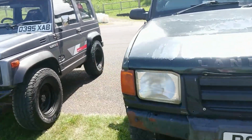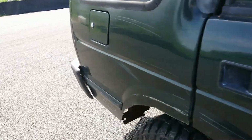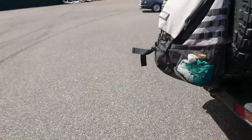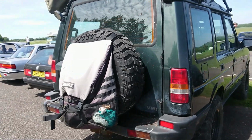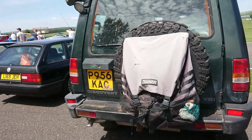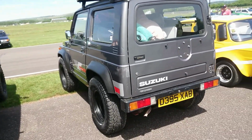Land Rover Discovery facelift with the Morris Marina door handles. Hopefully we can talk about it. Oh, we can't. It's a V8. Yes. And it's got AC, viewers, as well. The AC Coventry plate, so maybe even being owned by Land Rover themselves.